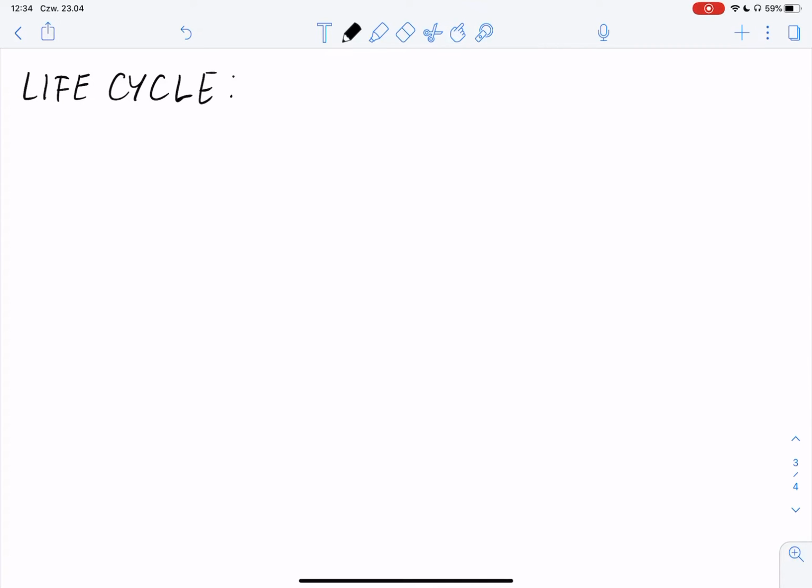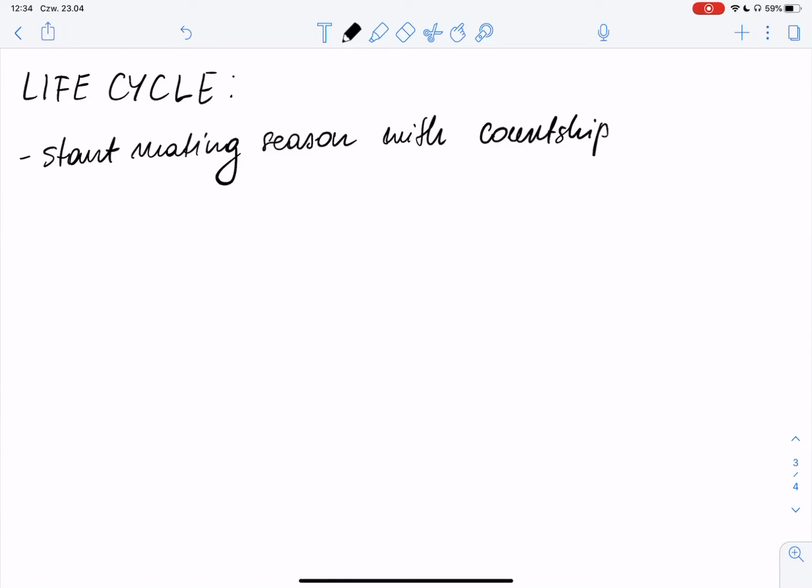And guys, let's talk a little bit about the life cycle of the birds. Okay, guys, so birds start their mating season with courtship display. Po polsku toki. And guys, this is the moment when the males will usually perform many various things in order to convince the female to mate. So they will sing, they will dance, they will bring the gifts for the females, they will clean up their nests in order to convince the female, yes, mate with me.